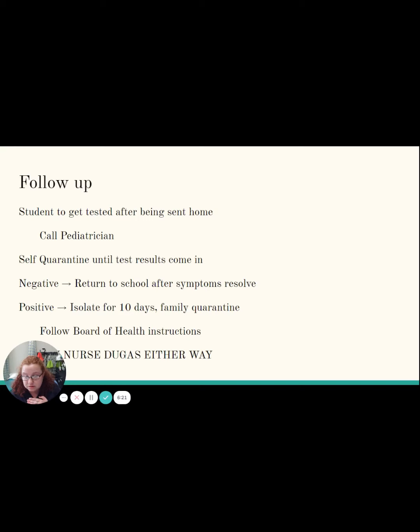If the student gets tested, have the whole family quarantine until those results come back. If those results come back negative, the student can return to school when the symptoms have resolved. If they come back positive, they are to isolate for 10 days and the family is to quarantine. And this procedure is a DPH procedure. This is my way of giving you as much information as possible in worst case scenario if your family has to go through this.